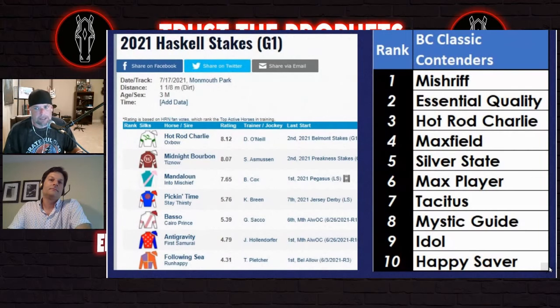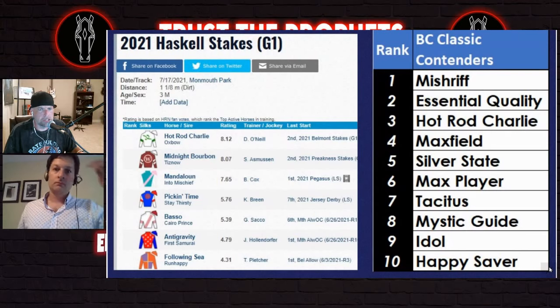I think he's going to go off as the favorite, the obvious choice, just based on how impressively he ran with Essential Quality at the Belmont, and ran impressively basically in every race of his career. Most of these horses have one big misstep somewhere. No one's perfect. In this race, Hot Rod Charlie's biggest misstep was getting second and third in major events. So, yeah, I think he's going to go off as the favorite, deservedly so. I don't know, I have to see what the odds are going to look like, to be honest with you.